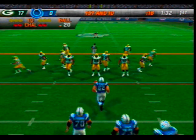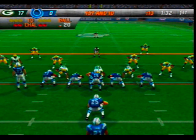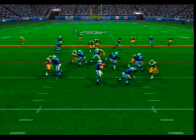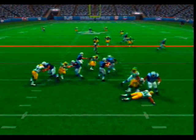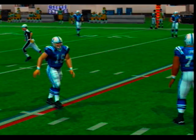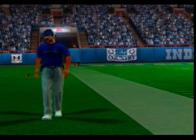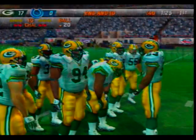So they have first and 10 here. At the 20-yard line. First and 10. Under pressure. Going for the deep man. Incomplete. The defense was coming after him on that play. He knew he didn't have much time, and he decided to get rid of the ball quickly on that one.